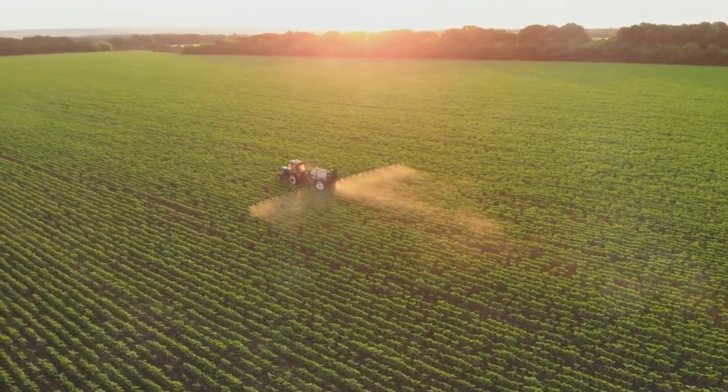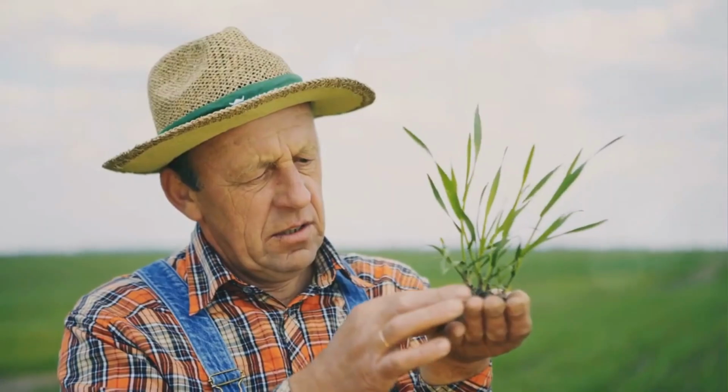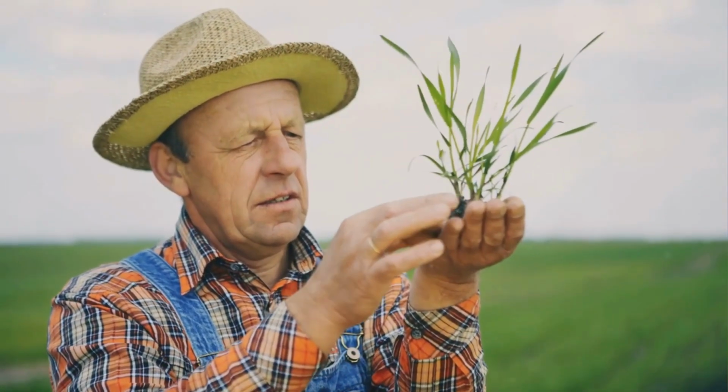So, there you have it. From precision farming to AI-driven platforms, technology is changing the way we grow food.